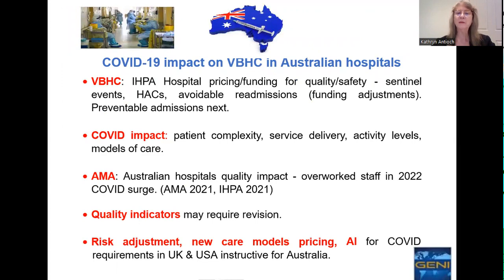The COVID-19 impact on value-based healthcare in Australian hospitals. Value-based healthcare is a very important component of the policy of the Independent Hospital Pricing Authority on hospital pricing and funding for quality and safety. There's funding adjustments for sentinel events, hospital-acquired complications, and avoidable readmissions. Policy around preventable admissions is currently under development.